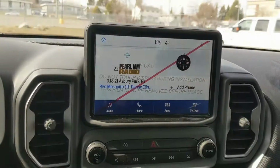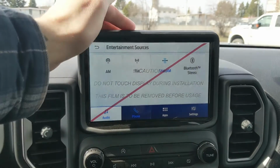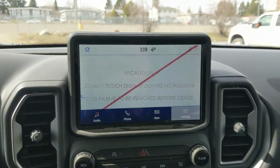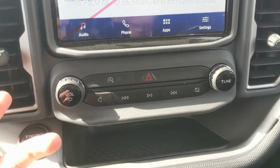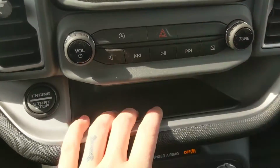Then moving on to your center, your infotainment screen, which is radio, Sirius, and Bluetooth capable, so you have some options there. Bluetooth phone controls, whatever apps you may have installed, and settings for your screen and some other features around your vehicle. Shifting into reverse, you do have a backup camera so you can see where you're going and hopefully avoid hitting anything. Moving down, you have your media controls as well as your hazards and your auto start-stop shut off. You have a little cubby beneath that.